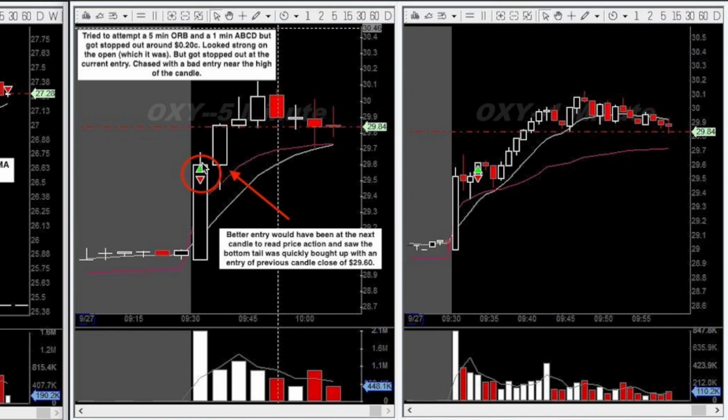But I chased and I entered very close to 29.60, 29.62. And then I got stopped out because, again, I had chased. Look at this. I bought at the extended 5-minute at almost the all-time high of that candle. So that was just a bad entry. And I got stopped out for almost 20 cents at around 29.50.